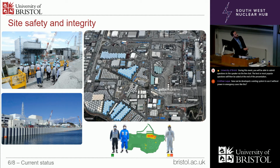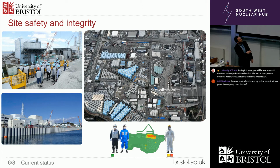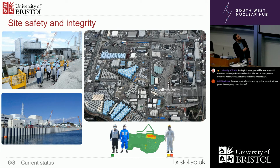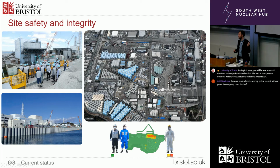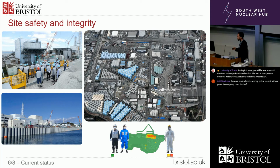The last picture is a picture of the uniforms that you have to wear. So if you are in the green zone, which is a good 90% of the site, you can get away with just a mask and just normal clothing. This is normal clothing that you'd wear at a nuclear site. Only if you go very close to the reactor sites, which are here, do you have to wear overalls. And if you visit, like I did a few times, you just go on as you are. You don't have to wear anything. No gloves, no shoe covers, nothing.